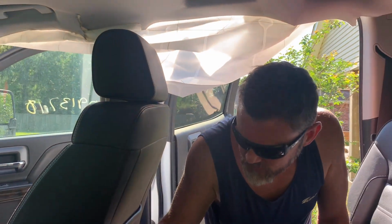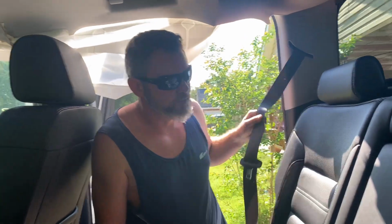Do you want to start washing it? Yeah, we wash it down, vacuum it. We could do the interior real good. Just start out with a clean truck. Yep. These are good? Oh yeah.